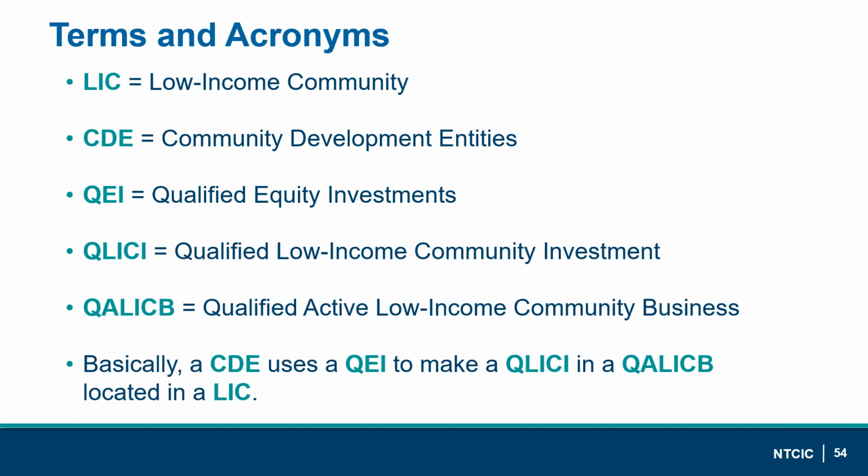So basically, new markets tax credits are a CDE using a QEI to make a QLICI in a QALICB that's located in an LIC. That was simple, right? Maybe not.